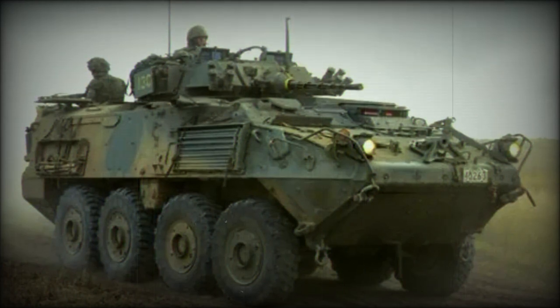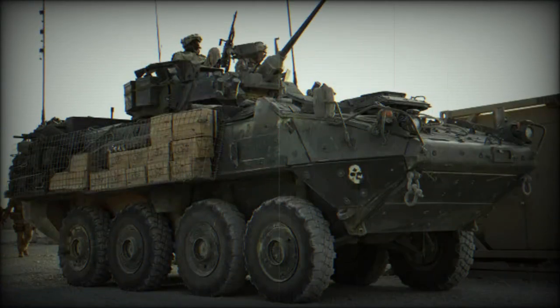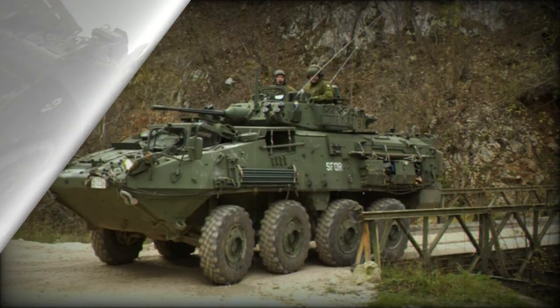One more 5.56mm machine gun is positioned on top of the roof. The 25mm chain gun fires standard NATO 25mm ammunition. It has a 2,400m range of effective fire. Both the gunner and commander can fire the gun. The Kodiak has a crew of 3, and can carry 6 to 7 troops.